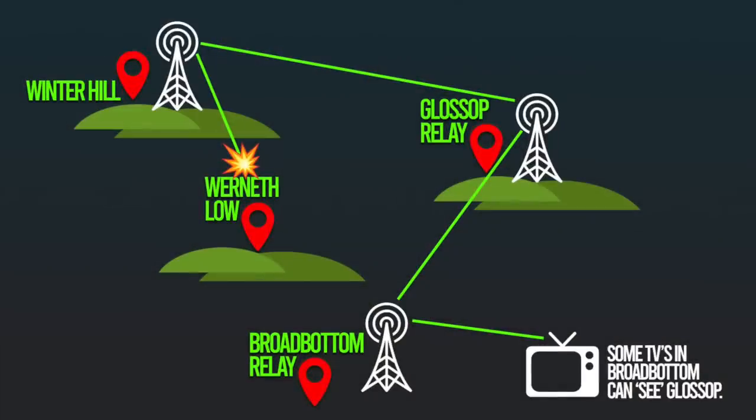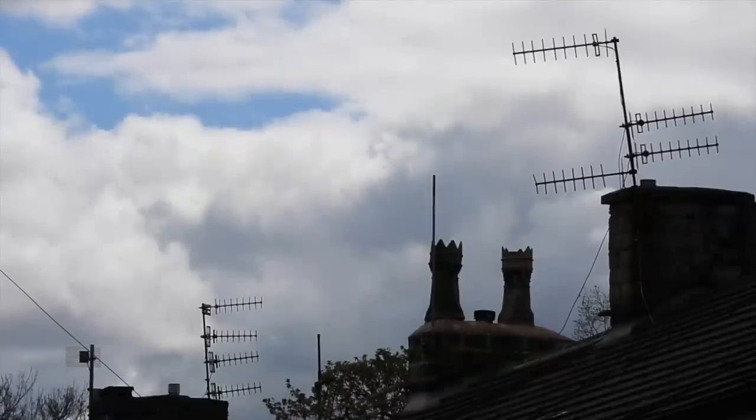So let me just recap. Winter Hill sends its television signals over to Glossop. They're then sent out to homes from Glossop, but also to Broadbottom, a really niche relay that serves the houses that can't see Glossop. That's why the TV aerials over there face in different directions.